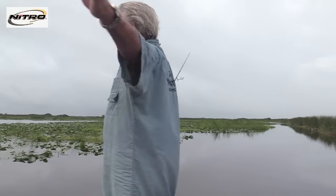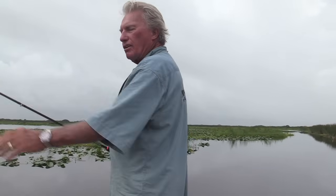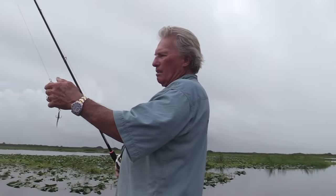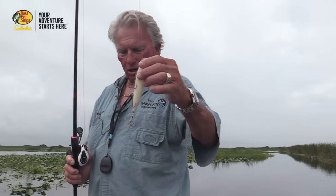What about open water? What about just these big expanses of water like here? Now there's hydrilla under the water. So let's talk about covering the water. Let's talk about, say, a walking bait. You talk about the devil's horse, and that's fine, and the poppers are fine. This is the Zara Spook walking type of lure. Now watch how I walk it.